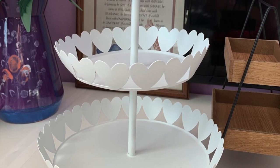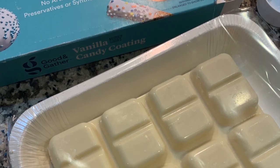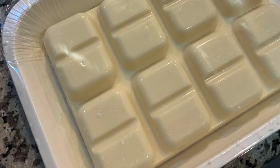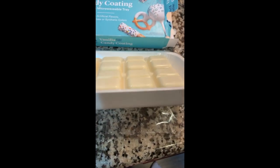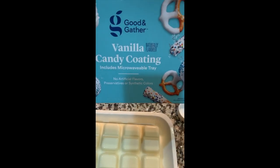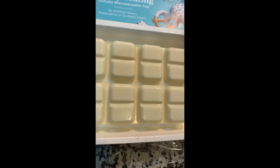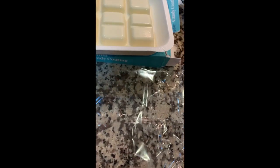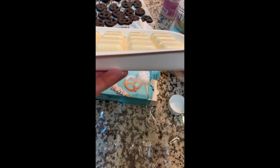I also found this super cute three-tier heart pastry tray in the clearance section because it was out of season. And then for the holidays, I picked up these chocolate melting trays, and they're actually a lot more convenient. We actually made some chocolate covered pretzels with the chocolate, as you can see in the back there. This one is the vanilla candy coating, and it was very convenient because, as you can see, the chocolates are in this tray, and the tray is microwavable, and it's a wide enough dish you can put your pretzels or whatever you're gonna dip inside once you pull it out of the plastic.